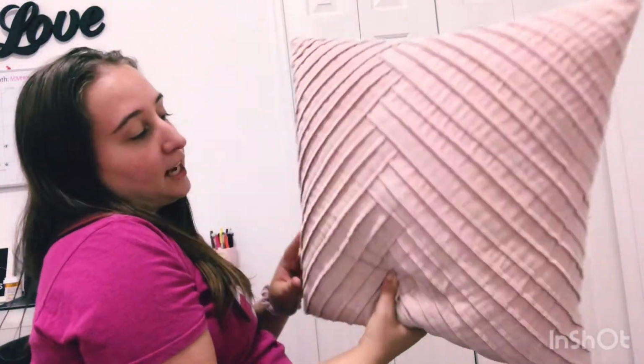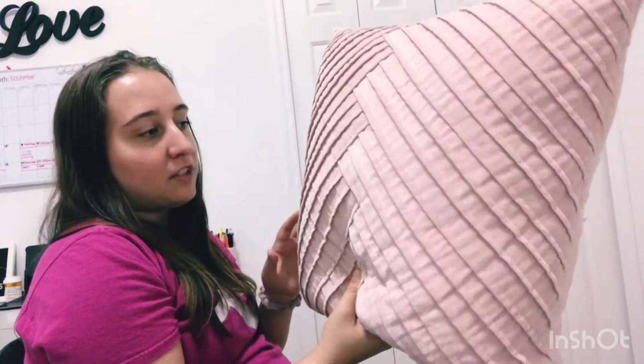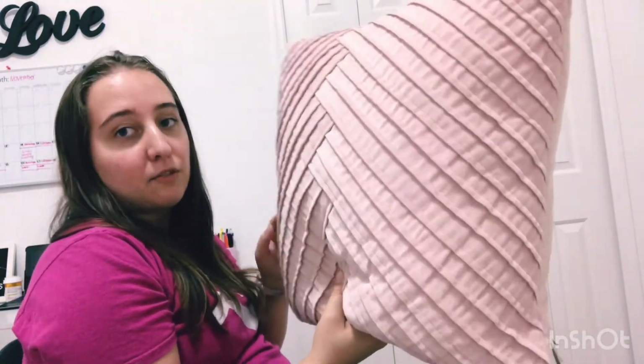My next pillows, the decorative pillows I'm gonna be showing you, are actually the ones I am decorating my bed with, is this pink one. This is the only one that's not that fuzzy. All the others were, but I liked this color pink, and it matches the throw blanket that I have on my bed very well, the color anyway. So I just thought this would be really nice, and it's different. I'm pretty sure this is from Target.